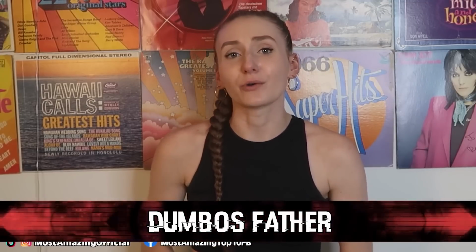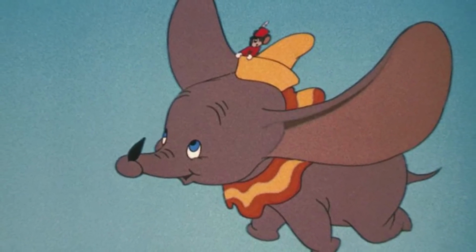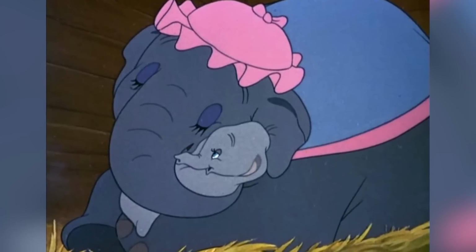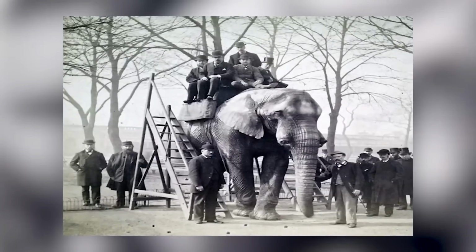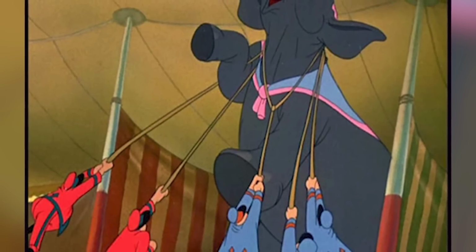Starting off this countdown, we have Dumbo's father. Who doesn't love Dumbo, the cute little elephant with big ears? Now, did you know that the story of Dumbo was loosely based off of a real elephant? But in real life, the story is very dark and depressing, which makes this whole movie unsettling. So in the film, Dumbo's mom is Miss Jumbo. This is a reference to a real-life famous elephant named Jumbo, a male African bush elephant who was tortured his whole life and then killed. You know how we don't see Dumbo's father in the film? Well, that's because his father is the real-life Jumbo, meaning we don't see Dumbo's father because he's dead. Way to go, Disney. Way to ruin this movie for us.